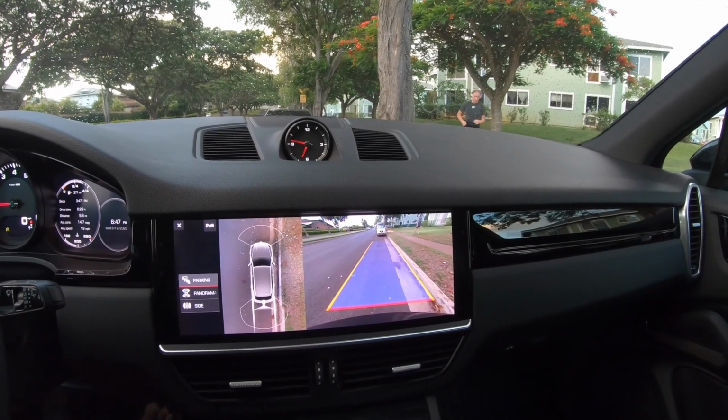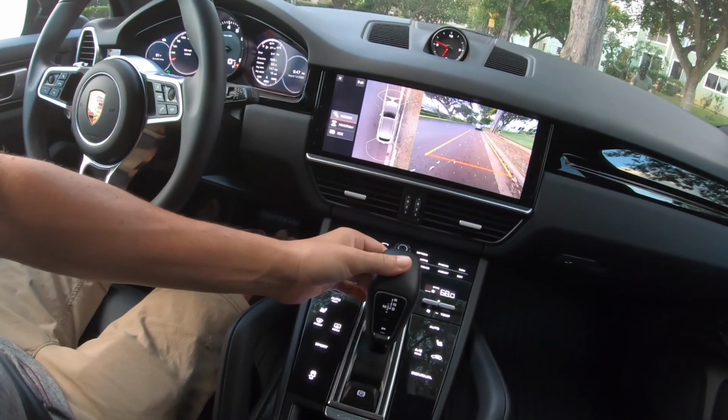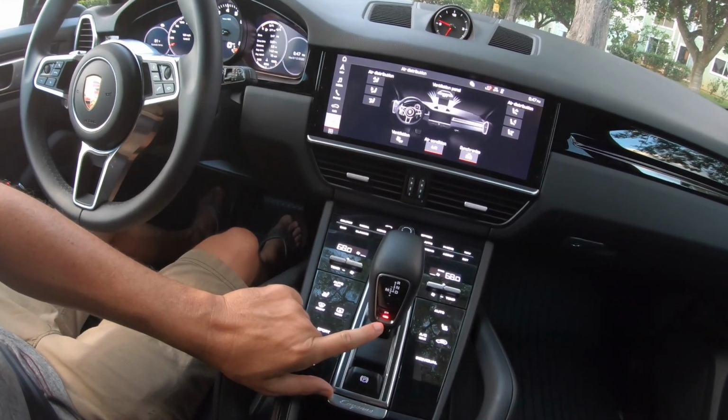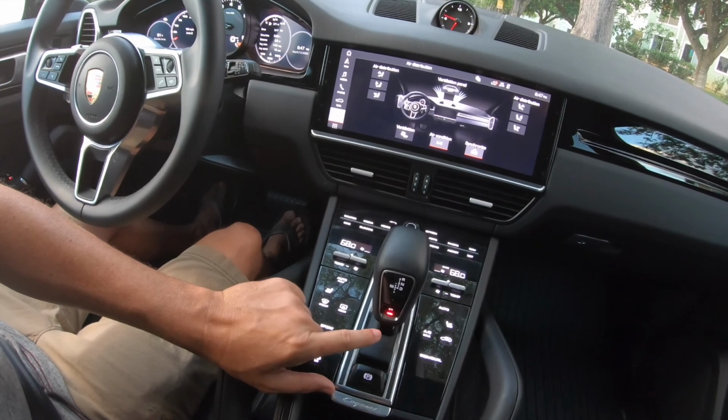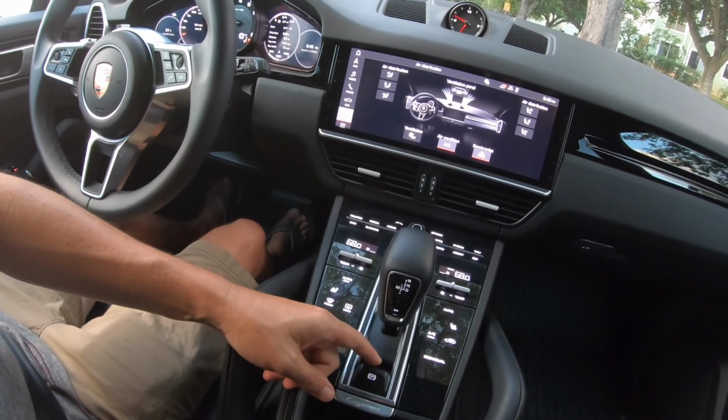Or you can go to be even tighter, but it's all good. I don't want to road rash these wheels. So I'm very thankful for these cameras. It is a little weird, this shifter, because that's drive, this is park. That was a little weird for me. The guy had to explain it to me, and I'm very thankful that he did. And of course, this is the parking brake.